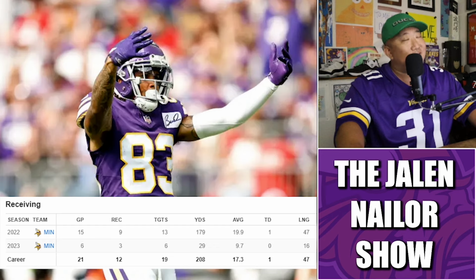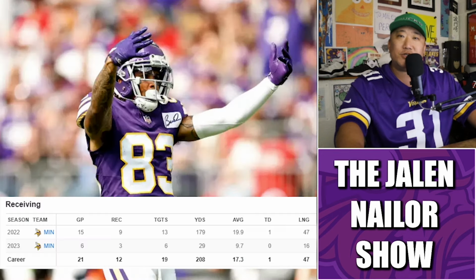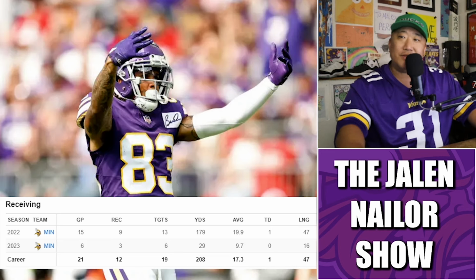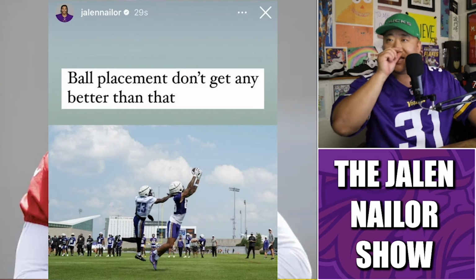But last year he was shining at OTAs, but the first day of training camp he had an injury that lingered throughout, and that was it. I mean, that was a wrap. So he had very limited usage last year, both offensively as well as on special teams. But the hope is still there, right? And he's shining at OTAs.